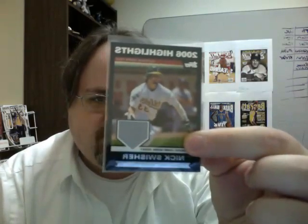Topps Standard Relic, 2007. How about a little Opening Day blue parallel action? Next Swisher. Don't worry, it's not going to be a totally Swisher video. How about a SPX game used? How about a Trilogy game used? How about a Red Origins parallel? Or just your old-fashioned, what is this thing, Classic Clippings rookie card. Let me get these stacked properly here. Can't have any damaged Swishers. That's not a good thing. Next up in the stack, that's all the Swishers for now.